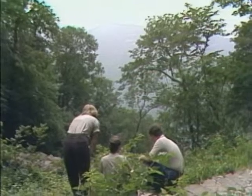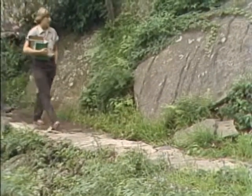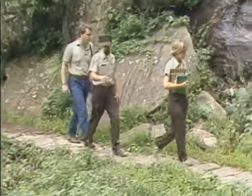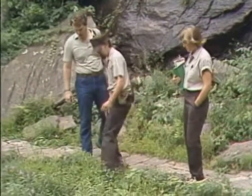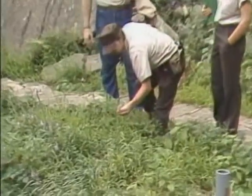Since I am from a different part of the country, it's all very, very new to me. It's just amazing how the plant life can change from area to area. I'm excited to find out what's here and see why it's here. Like you were saying, it's just unique, and I think that's what's so special about it.